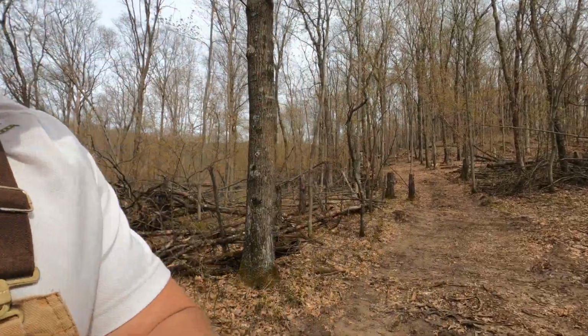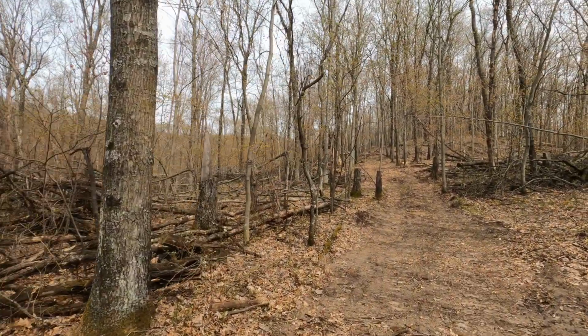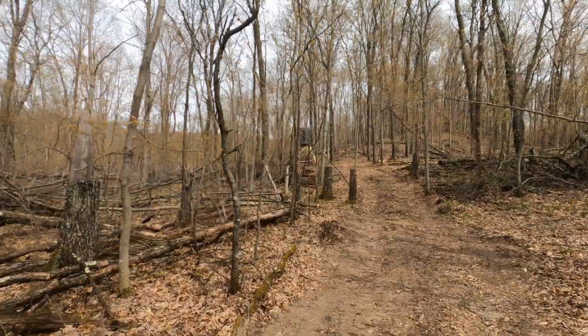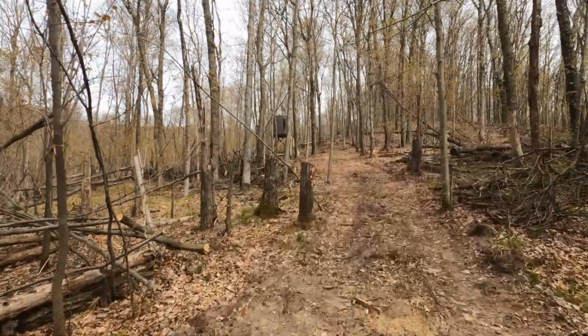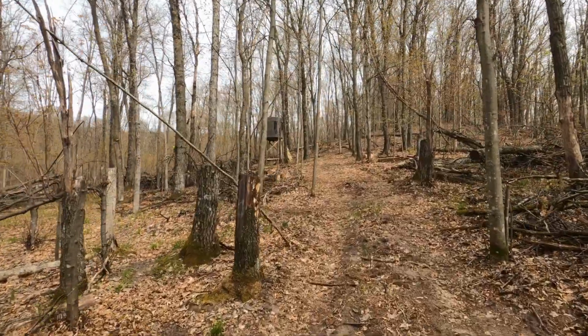We're gonna show you this new blind we just got set up, kind of walk you through it. So this is the road that we made going in so we could get the blind in here, and hopefully you can see it up there.